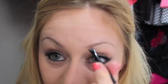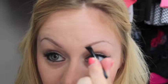And so if you use this in the very middle, you can see it more, and you can see the line underneath all the powder. So anyway, I will go ahead and line the other one as well. Just like that.